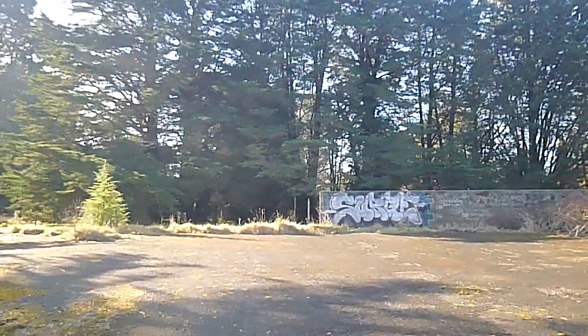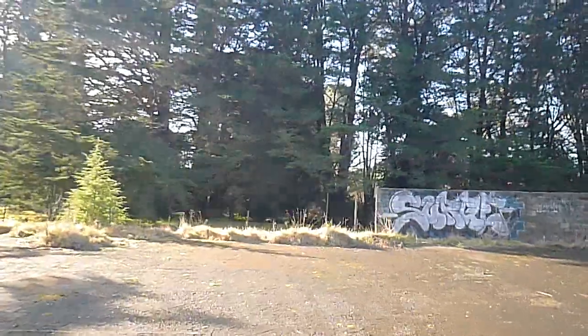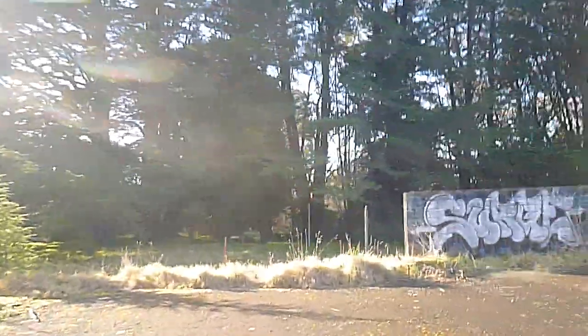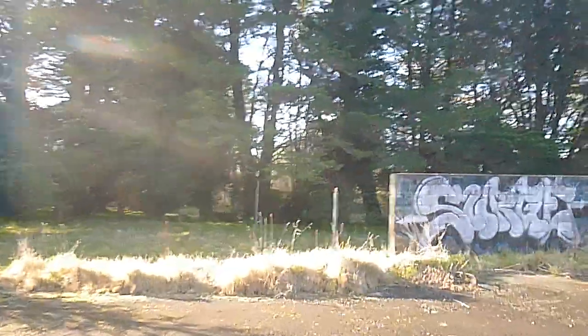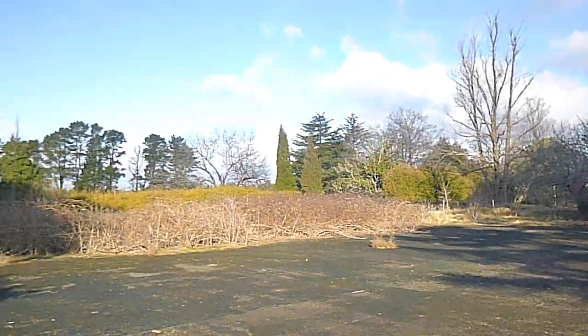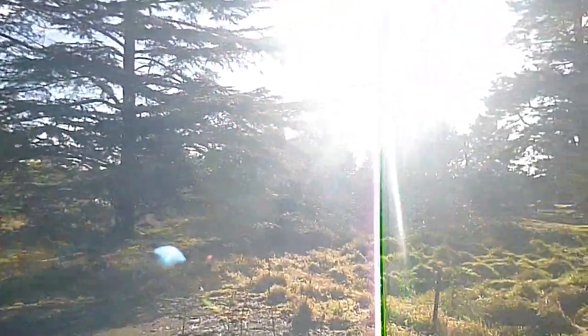Now the plan is trying to get onto the other side of that fence. See if we can find this pool. I reckon if you come to this wall, Belle, and shoot back this way, you'll get it all in. Oh, you're going to try a few different ways? Okay. There's a bit of a drop here, so be careful.